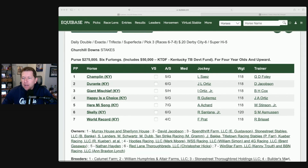The number 1 is Champlin. This is a horse coming off of a second place effort last time out in a stakes race, the St. Matthews Overnight Stakes there at Churchill Downs. That was on Kentucky Derby week. I believe that was Thursday on Thurby. Finished second, beaten a length and a half there. Not too bad of a performance. Got beat by Fort Bragg, who I thought ran really well that day.